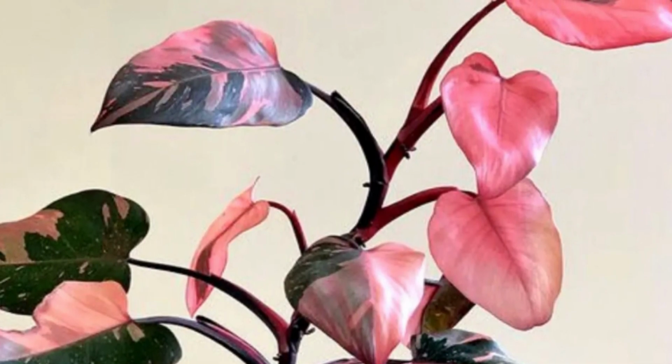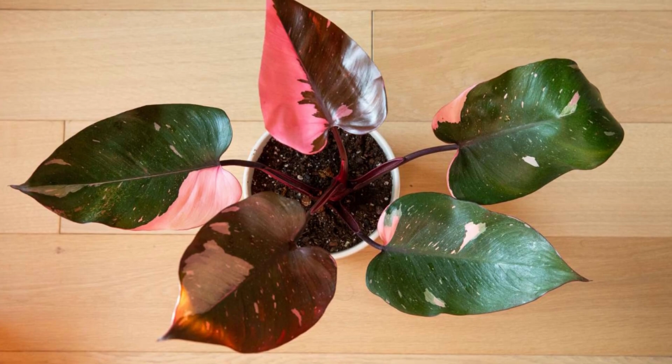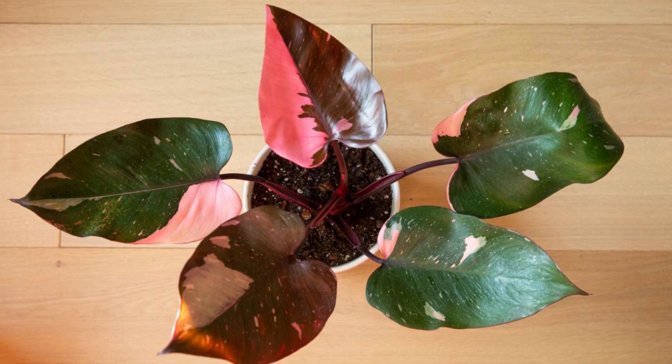As a houseplant, it can be trained to climb on moss poles or trellises, or it can be allowed to trail down from hanging baskets.